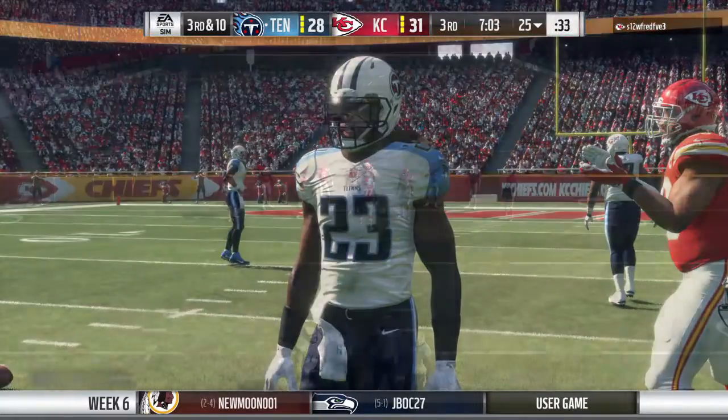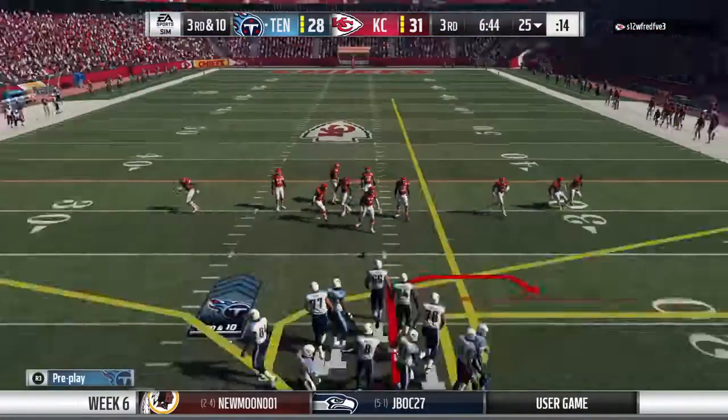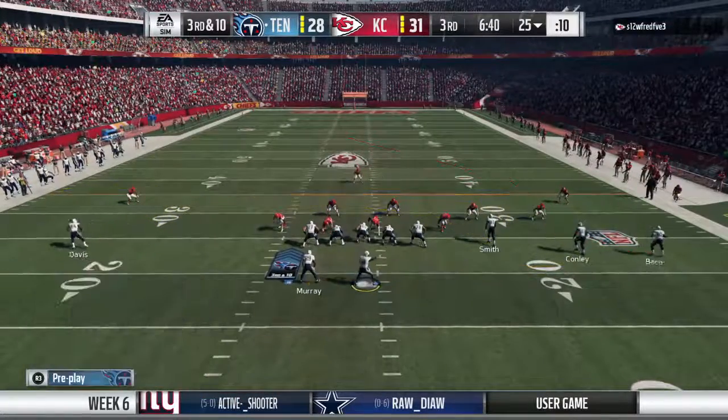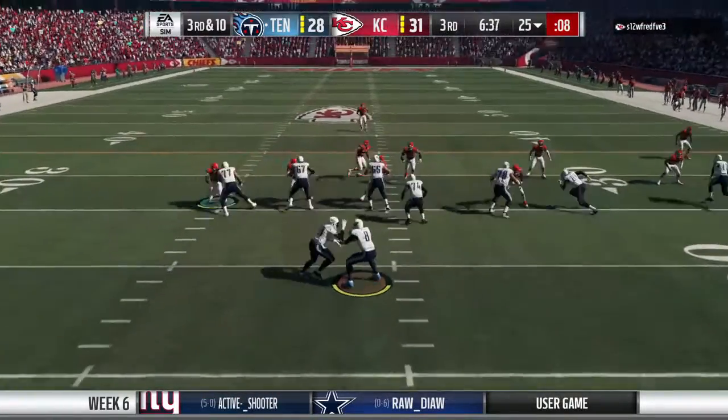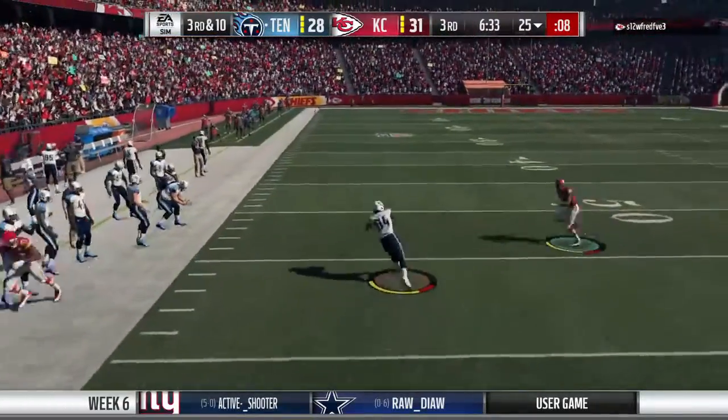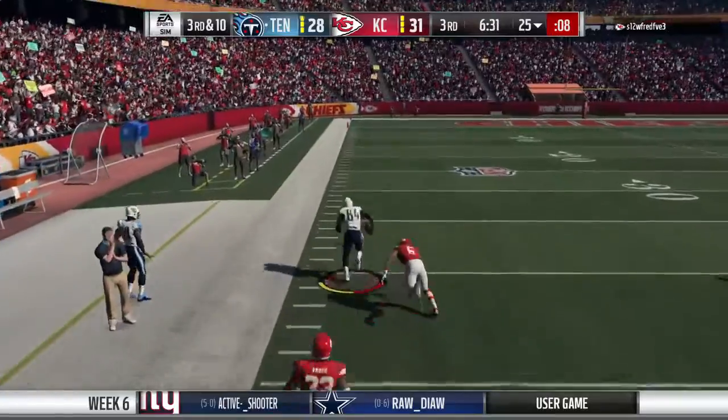Sometimes with the running game, you've just got to stick with it. Look, it's the third quarter, no time to panic. But that also doesn't mean you just do it the same way you've been doing it the entire ball game. Maybe change up some blocking assignments or run a few different plays, but stay with the overall essence of the running game. And he's got a man, Corey Davis.